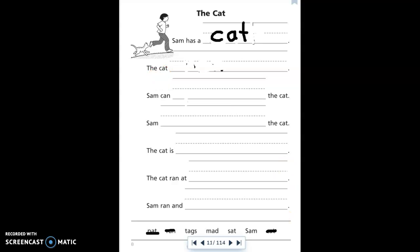The cat sat. S-A-T. The cat sat. Okay? What can Sam do to the cat? Well, it says Sam can blank the cat. What did he do to the cat? He can pat. P-A-T. He is going to pat the cat.